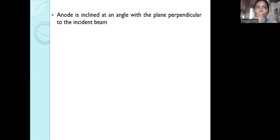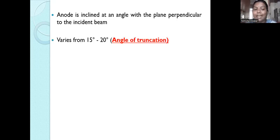So basically what we want is a large focal spot, but it should not compromise the radiographic detail. So what we do is, rather than keeping the anode in a straight position, the anode is inclined at an angle with a plane perpendicular to the incident beam. This inclined angle varies from 15 to 20 degrees, and this angle is known as the angle of truncation.